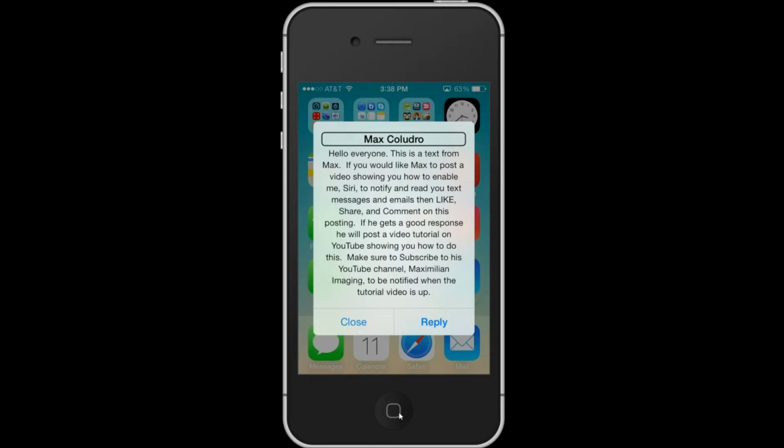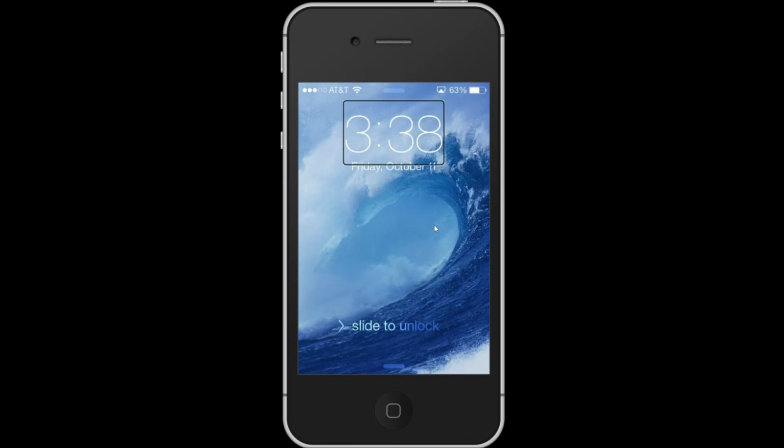How cool is that? Okay, so now I'm going to turn off my phone so that you guys will see what happens when I send myself an email. So right now the screen is locked, and let's see what happens.